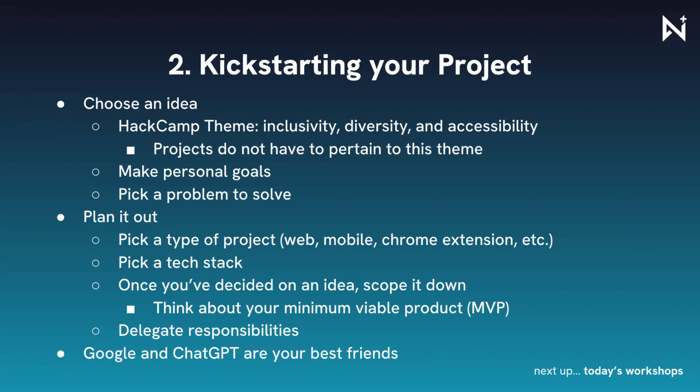And the second part of kickstarting your project is planning it out. So first you want to pick a type of project. So either a website, a mobile project, Chrome extension, anything you want. Again, if you have trouble figuring out what kind of project, you can ask someone else. You have mentors available at the event, or you can ask the internet.